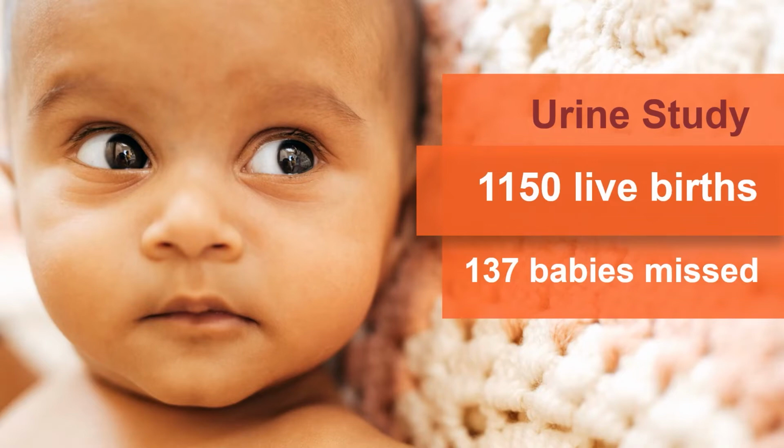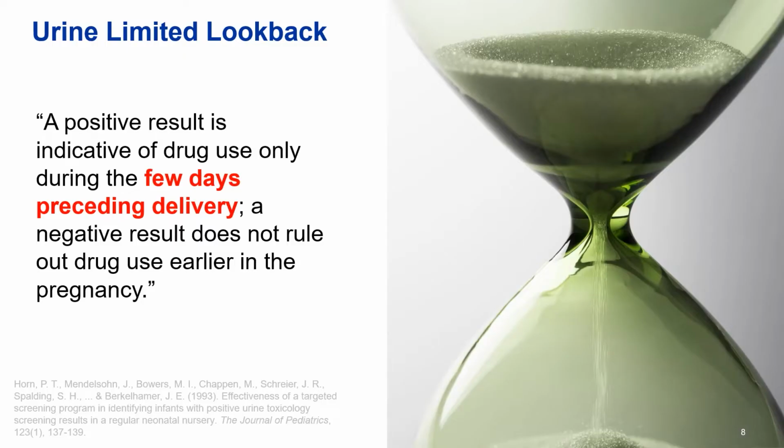Additionally, there was no mass spectrometry performed on these specimens. As the authors say, they just didn't have enough specimen. So these are immunoassay only. I pulled this quote from their paper to include here today, and they said that a positive result is indicative of drug use only during the few days preceding delivery. A negative result does not rule out drug use earlier in the pregnancy. So this is a big limitation with regard to testing newborn urine.